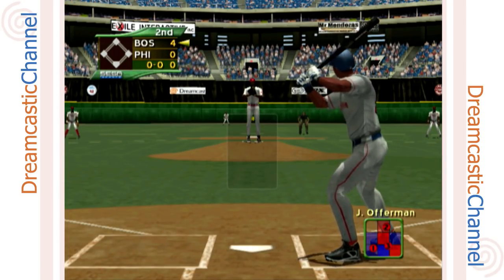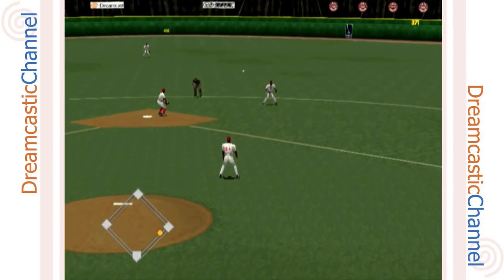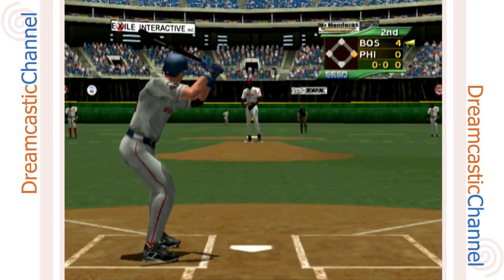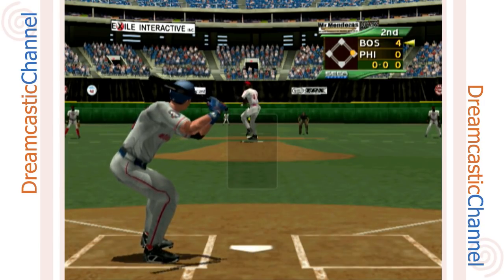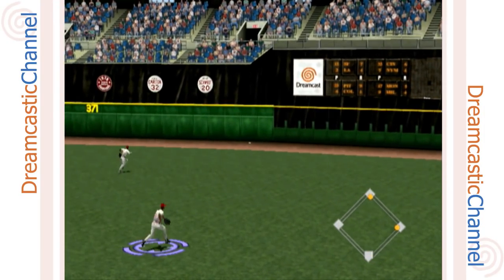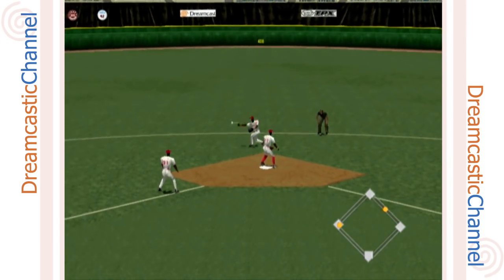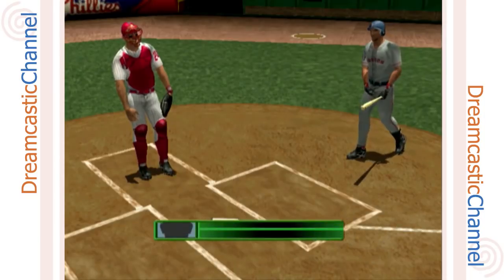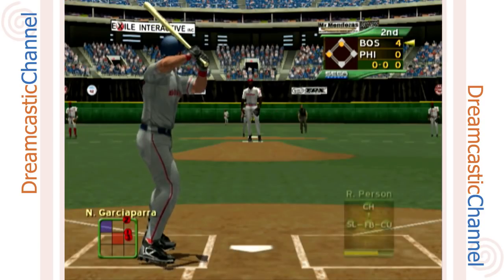Jose Offerman is stepping up to bat. He's 1 for 1. Hit on the ground to second. The throw to first. Valentin will come to bat. Coming to bat, John Valentin. Lined into right. That's a hit. There's the throw. He gets down and slides into third. He's in there. There's a double. At the plate, Nomar Garciaparra comes up to the plate, and he's hitless on the game.